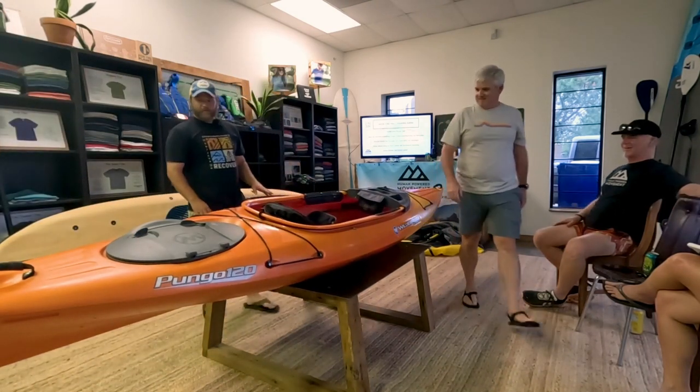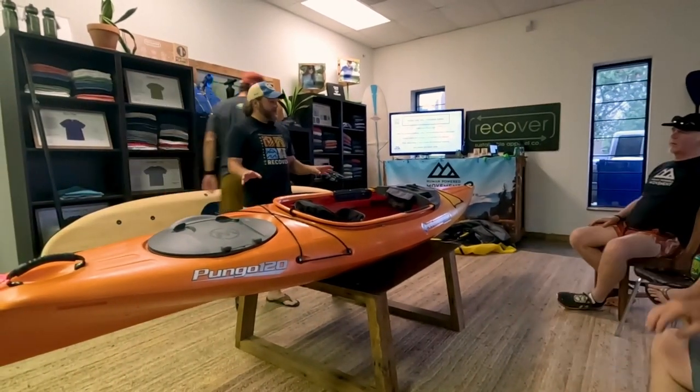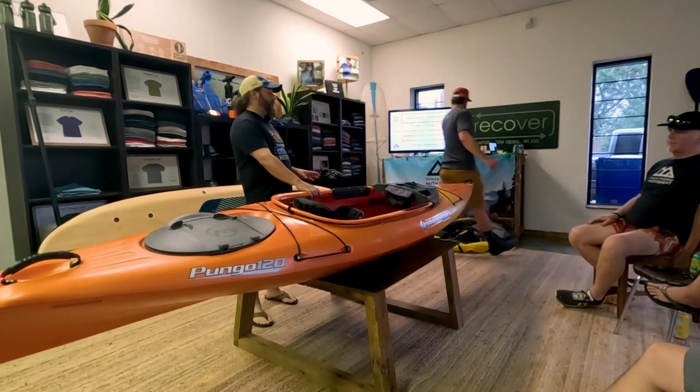So this is actually not a traditional touring kayak, but it's like a hybrid. It's like the top end recreational kayak.